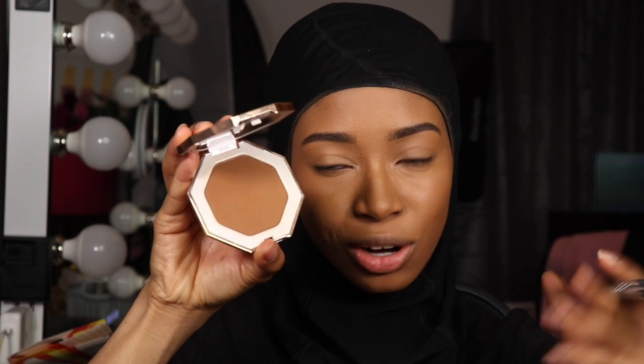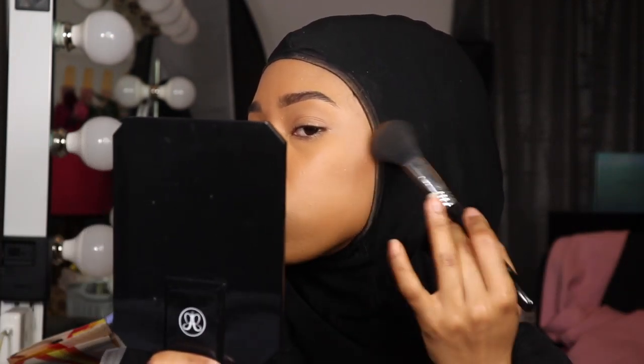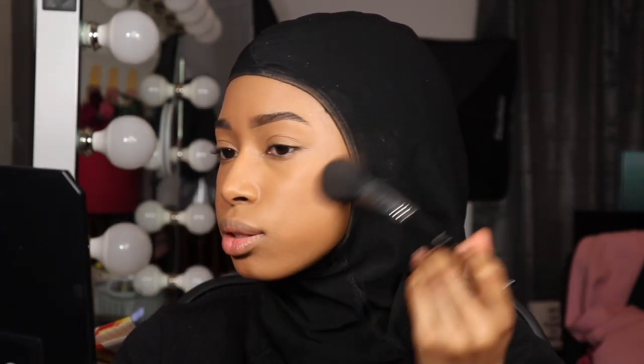So next, I'm going to do a little bit of bronzing using my Fenty Beauty Sunstalker bronzer in Caramel Cutie. I'm going to take my Sigma F10 powder and blush brush and just swirl that in there a little bit. I'm gonna take that right where we took Chai, and blend that into the cheeks. Okay, so now it's blush because I feel like Caramel Cutie did what she had to do.